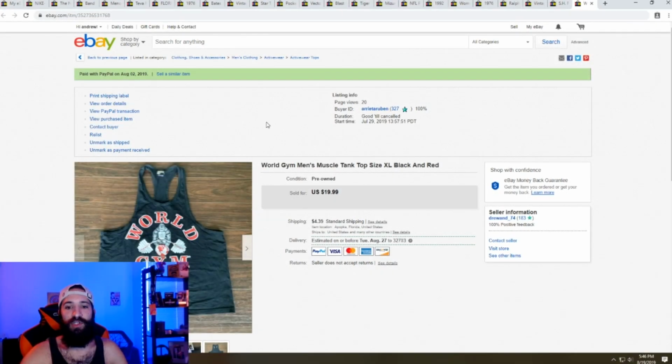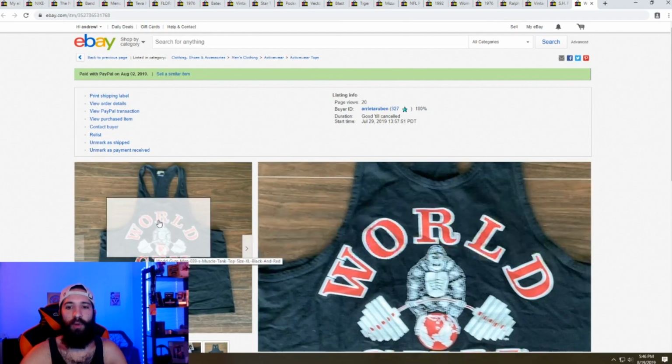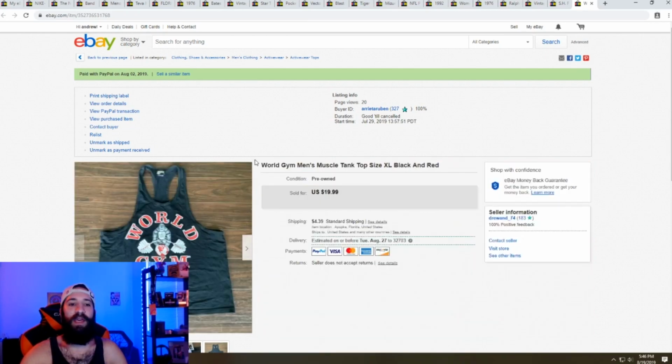I listed this on July 29th, and I basically sold it next day. I can't see the date, but it's a World Gym tank top. It's like one of those really big cutoff style, like for muscle shirts. I got this at the bins. It basically cost me like 50 cents, and I sold it for $19.99 full price in less than 24 hours. So just a good little shirt sale. I mean, when you can pay $1 for something and sell it for 20, I'll take those all day.